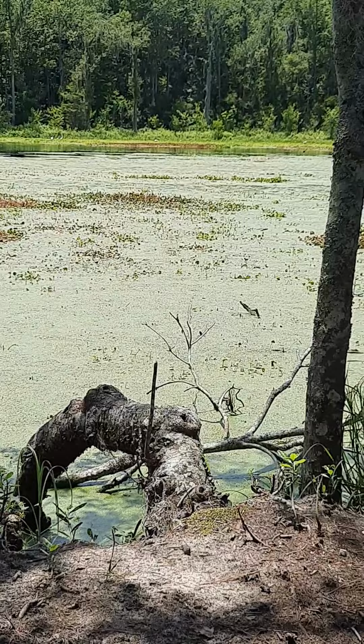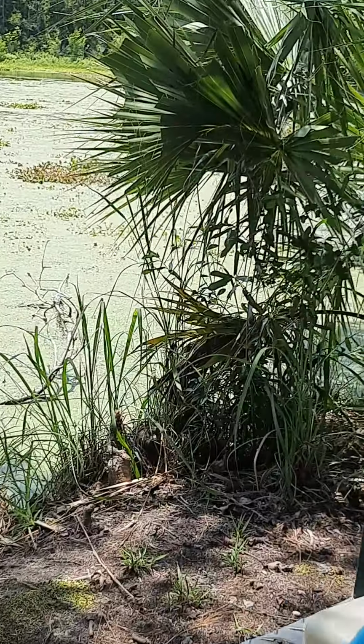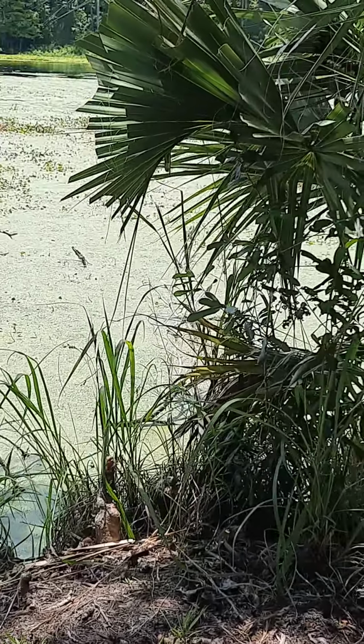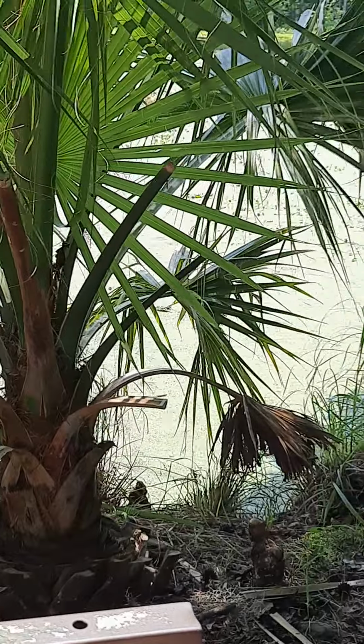There's a small gator right off the edge of the bank there on the left. Yeah, we got a bunch of them. He's like paddling. And I get the question a lot, the difference between alligators and crocodiles.